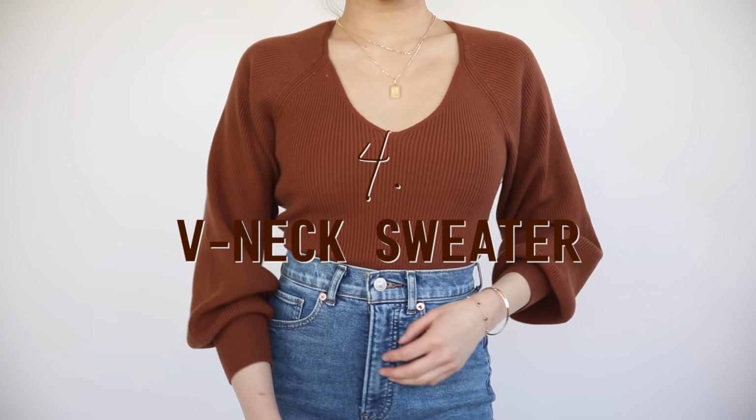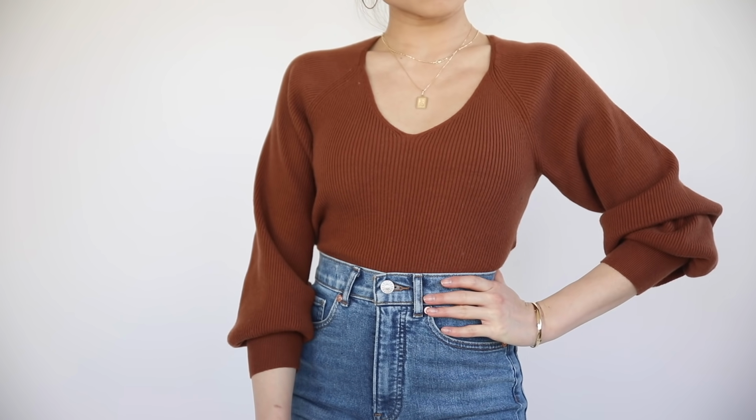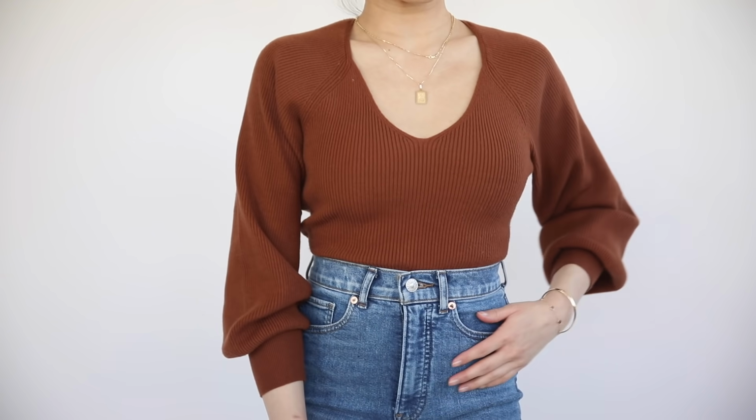Number four is a V-neck sweater. This one is dressier than the last one and also has a different neckline with the V-neck, balloon sleeves, hits at the hip, and is also ribbed and stretchy.